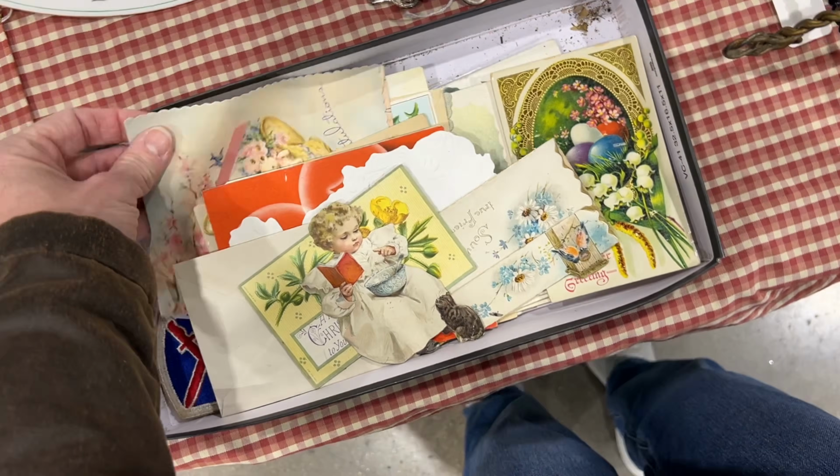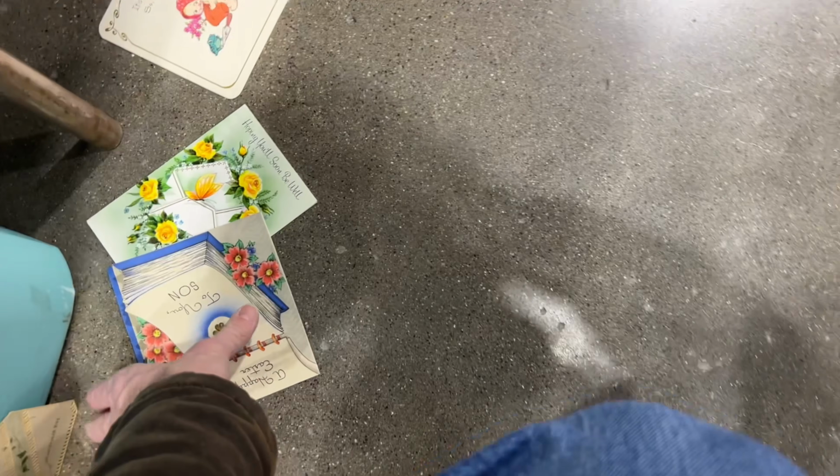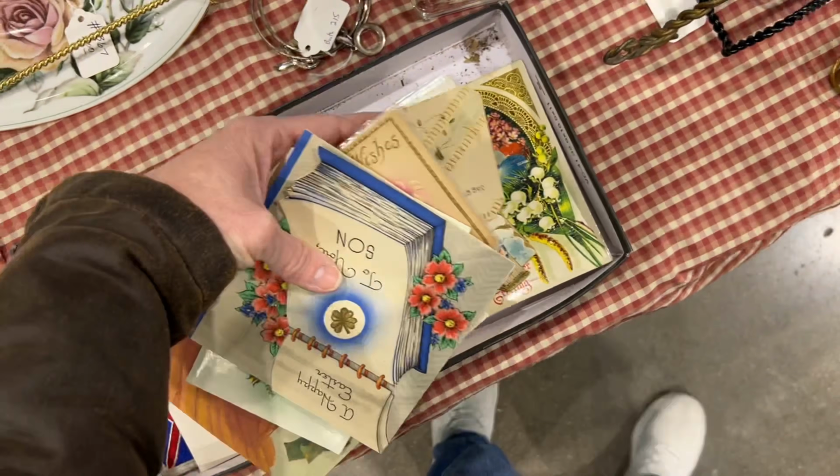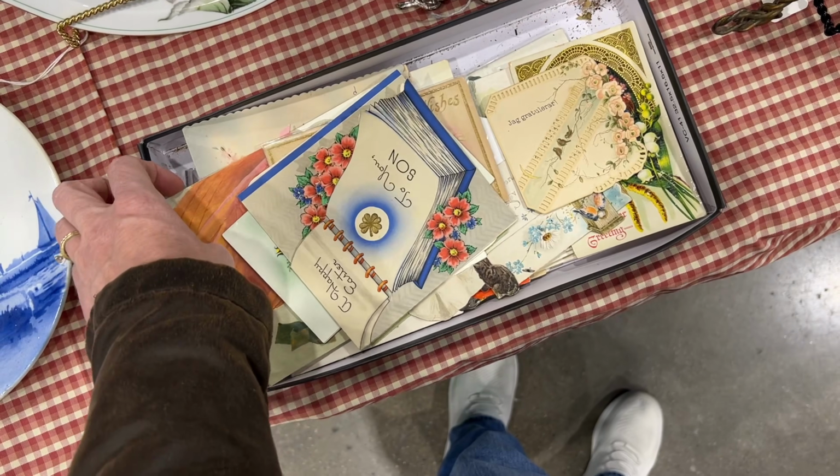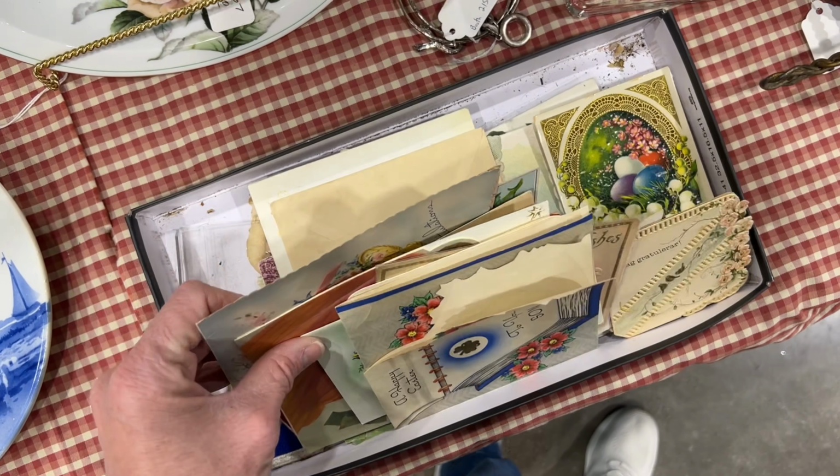Oh shoot, and I just dropped a bunch. When you make a mess, you pick it up, which I talked about recently on Instagram, because people just put stuff everywhere and then they leave it when they make a mess.